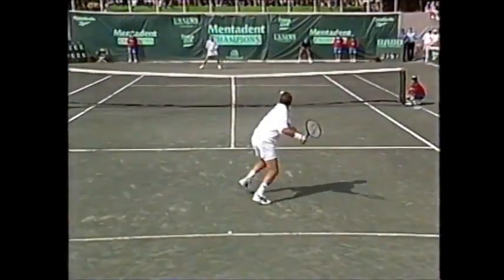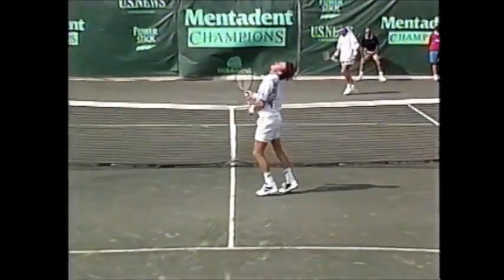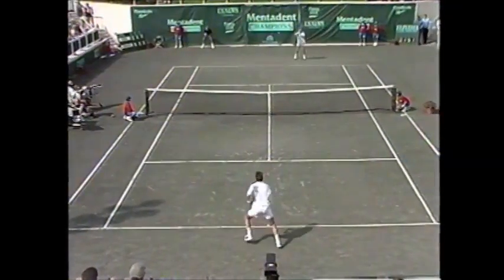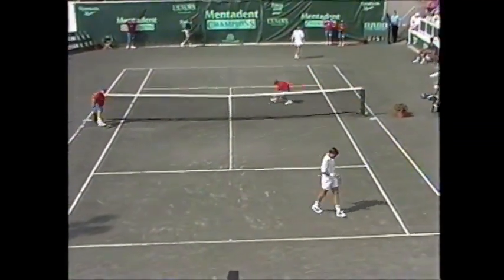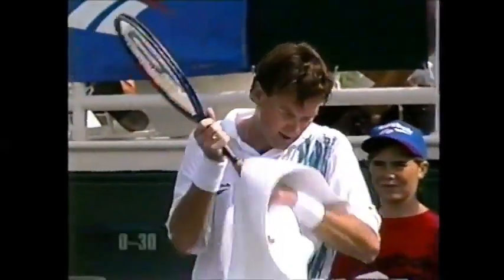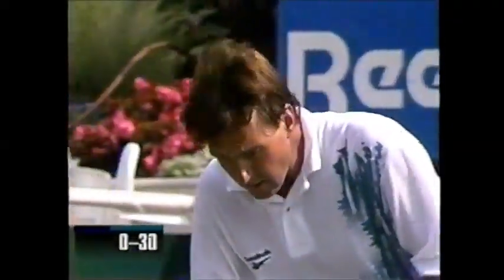Well, again, Borg giving up a lot of real estate. He's very deep in the court. Connors handles that nice angle volley. Show he's ready. This is the furthest that Jimmy Connors has been pushed into any match during the Champions Tour, beating Borg last week 6-4 in the third. This might be the first time Jimmy's been ahead in this match, too. You know, when he gets ahead, he pounces normally.